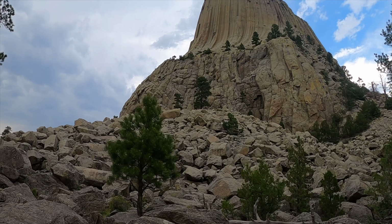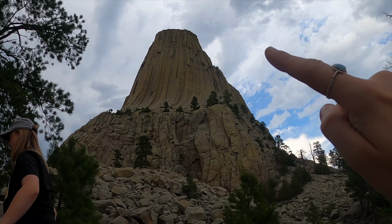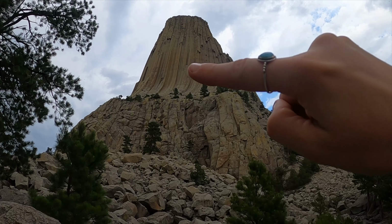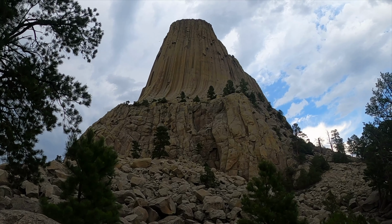It is incredible to think that that structure made of magma coming up from the earth over 65 million years ago is 867 feet tall. It's also incredible to think that there are climbers almost all the way to the top already. Another very cool thing that you can see if you look towards the top, towards these columns that looks like they're dripping, this is actually where parts of the magma columns have actually started to erode away over time.